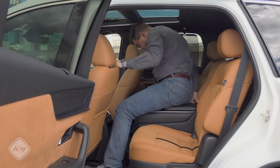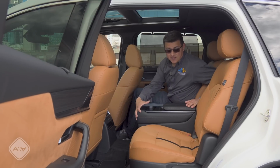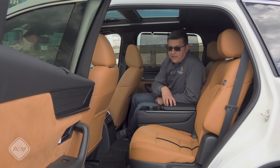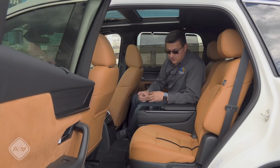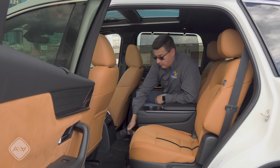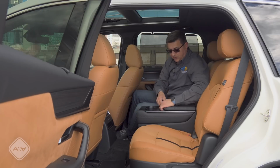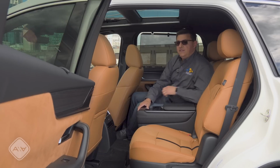If I move over to this side, you will notice that this model has a fixed-in-place center console. Not all CX-90s will get this. There are a variety of different interior options, again, 6, 7, and 8-seat versions with and without the fixed center console. I wish this was removable. We do have some additional storage and cup holders and little storagey areas in here that we're going to take a look at, but it doesn't come out of the vehicle easily.